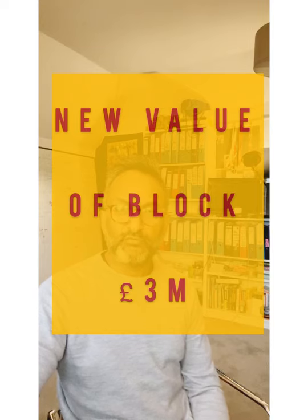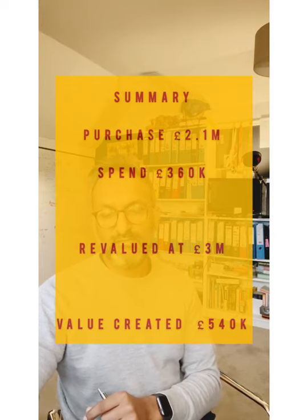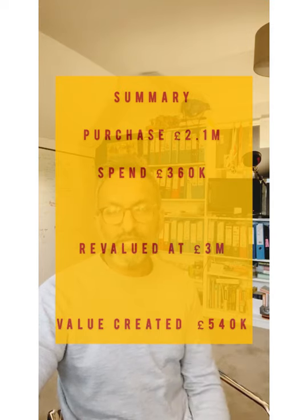So I say after the valuation, after the refurb and the works, how much am I expecting this block and these flats to be worth? I've used 130,000 and I times that by 23 flats. That gives me a 2.99 million pound valuation. So just to round up, we will say it's a £3 million valuation. So here you have a scenario where you bought it for 2.1, you spent 360, so a total of 2.46, you get it revalued at 3 million. There is a new value created of 540,000 pounds.